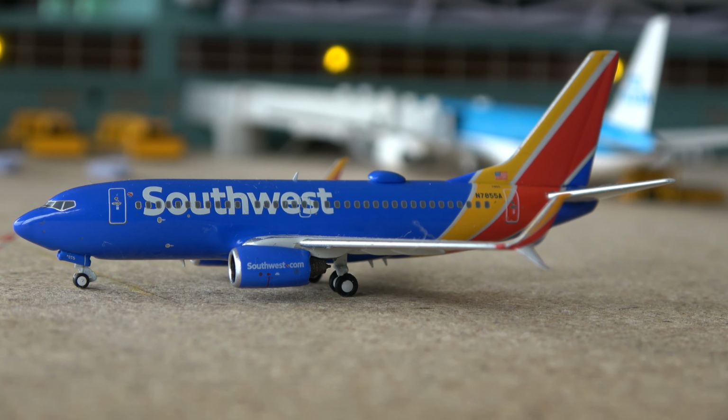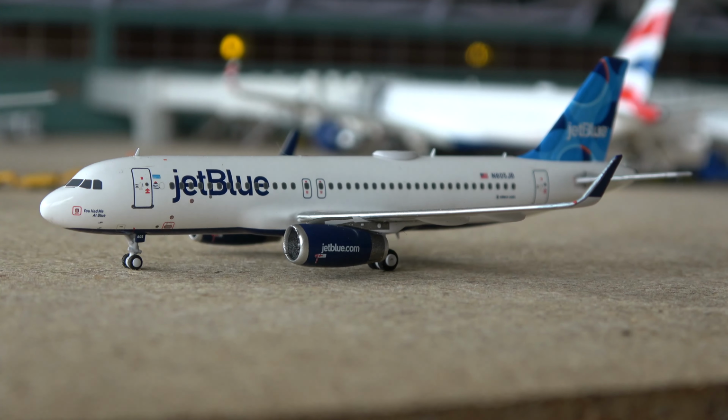This aircraft came in from Oklahoma City. It's currently in line for a flight out to Dallas Love Field. Next up, we got a JetBlue Airbus 320, currently in line for a flight out to Los Angeles. And they came in from Fort Lauderdale about 2 hours ago.